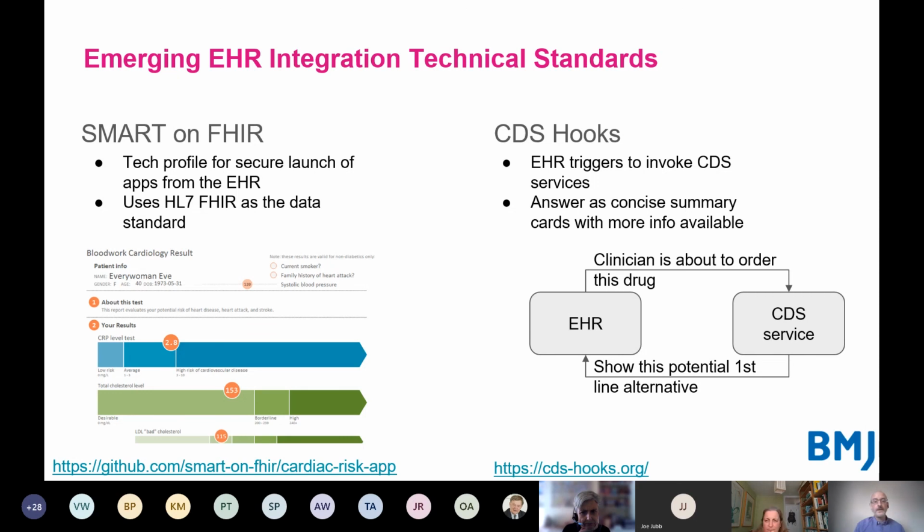So there's another related standard that's gaining maturity now called CDS Hooks, and that provides EHR triggers, things around prescribing and ordering a test, that invoke external CDS services and provide, in a secure environment, a package of patient data to analyze that decision. Then an answer comes back as a set of concise summary cards, which provide suggestions about potential areas for improving the care, potentially alternative decisions, with links to more information if available.